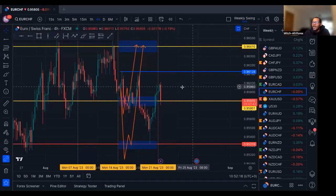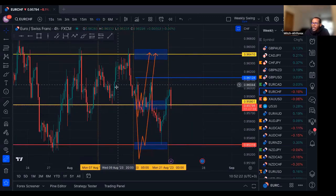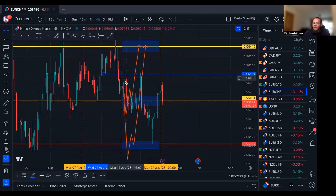We did have the euro against the Swiss franc. In this kind of pair, the bias was to look for buying opportunities. You can see it did have two attempts. First attempt within this particular area gave us some sort of probe when the price was holding above. Could have looked for a buying opportunity there. But remember, I had pointed out there were some sellers who were pushing the price down lower. So we needed to watch out for those sellers right there.